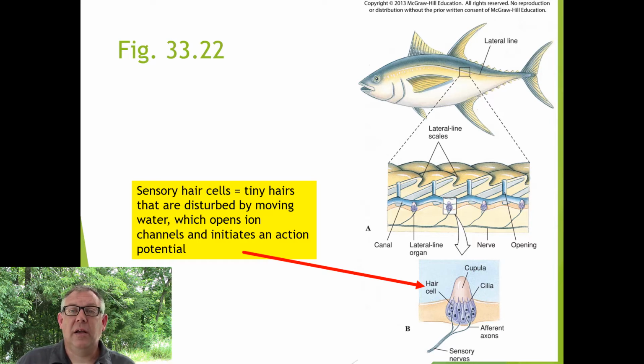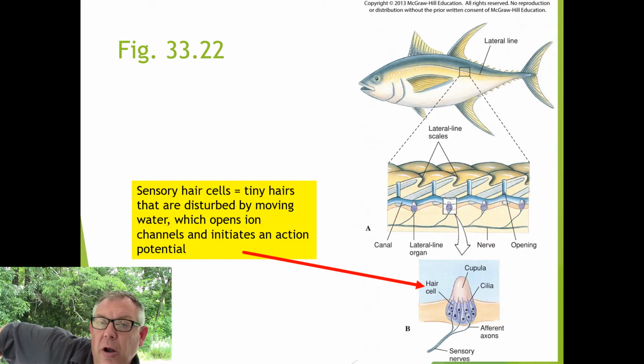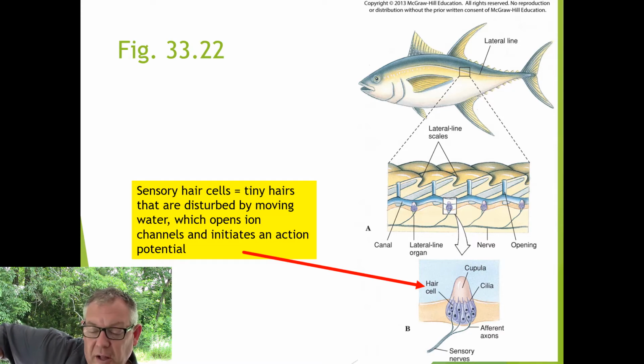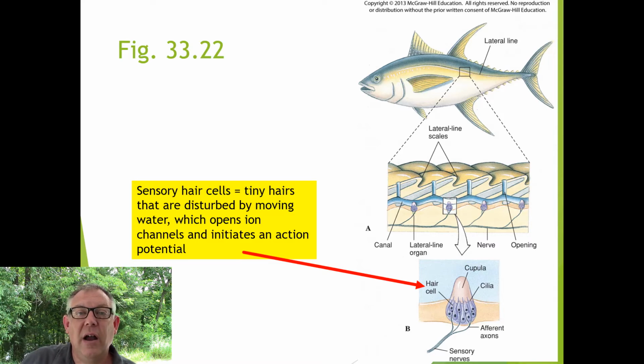And so something like, if a fish is nearby and its tail is beating, the movement of that water can move these hair cells, and those nerves can fire. And which ones fire? If a prey or another fish is right over here, you can't see it because you're a fish, your eyes are up here, but that moving water causes sensory hair cells on that side to fire.